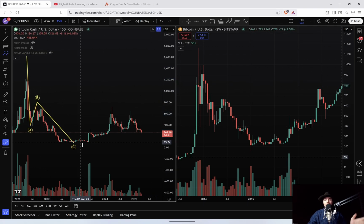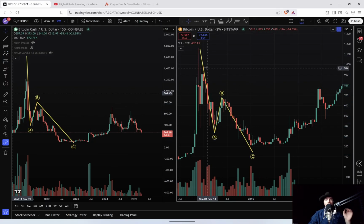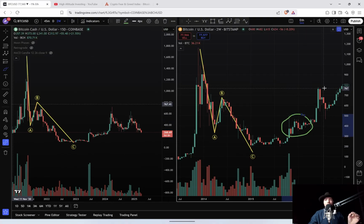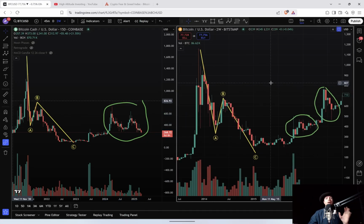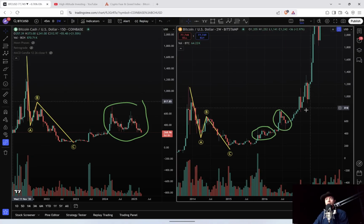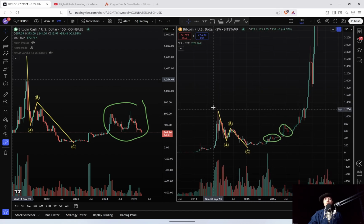You can see we have our ABC correction down, just like how Bitcoin had an ABC correction down here in 2014. Then we start to bottom out, right? Start to move up a little bit, but there's corrections along the way up, just like what we're seeing here with Bitcoin Cash. And what happened after this type of accumulation was really mind-blowing and made a lot of people super rich, including myself. This was extremely profitable here in 2017 when the crypto markets went completely vertical as a result of that ABC correction here on Bitcoin, and a lot of money came into the markets very quickly.